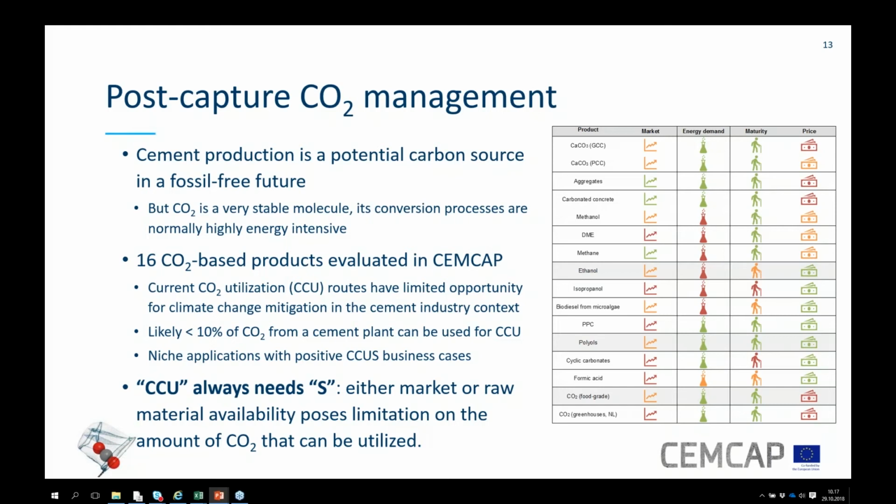So it's likely that less than 10% of CO2 from a cement plant can be used for CCU. But there can be some niche applications with positive CCUS business cases that can help the realization of CO2 capture. But the conclusion is that CCU always needs the S for storage, because either the market or the raw material availability poses limitations on the amount of CO2 that can be utilized. And in addition, we also have the energy demand, and where do we get the energy from for the conversion processes.